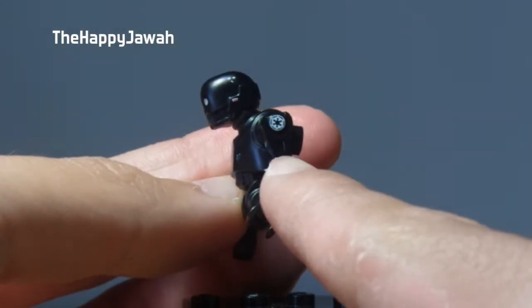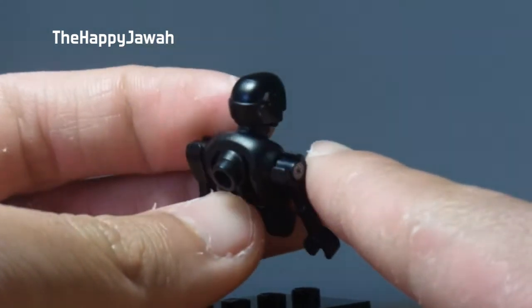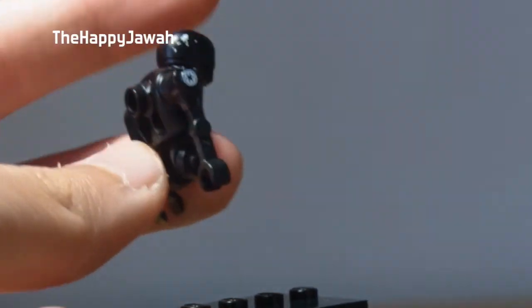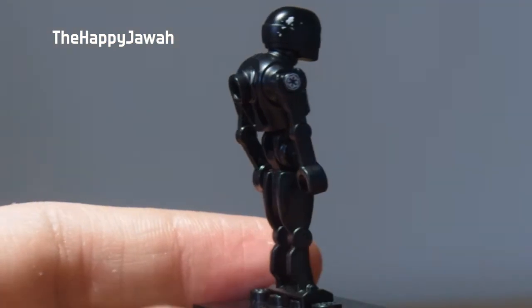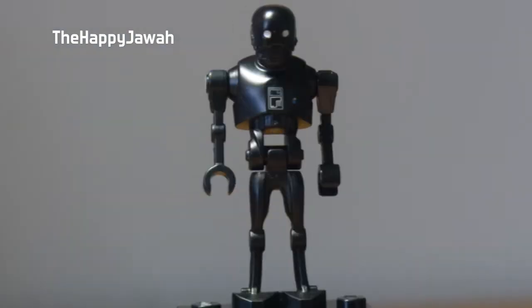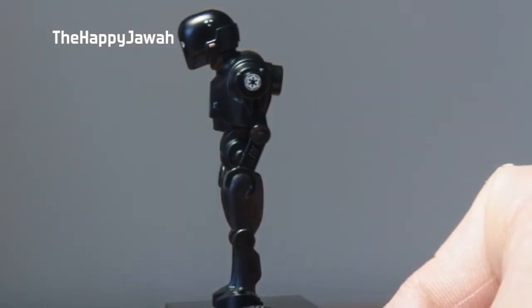The Imperial logo on the end is a very nice touch, and just nice printing overall. Though he has this printing that represents battle damage, but it looks more like a space bird has pooed on his head. So yeah, that's not great. And you have a stud on his back, where you could put various objects in the LEGO database. But yeah, that's K2SO. There isn't that much to him. He doesn't come with a blaster, but it's just kind of nice to get, and a very unique mold.